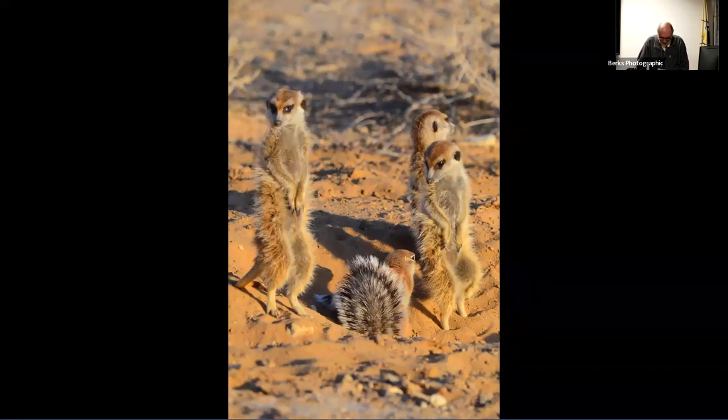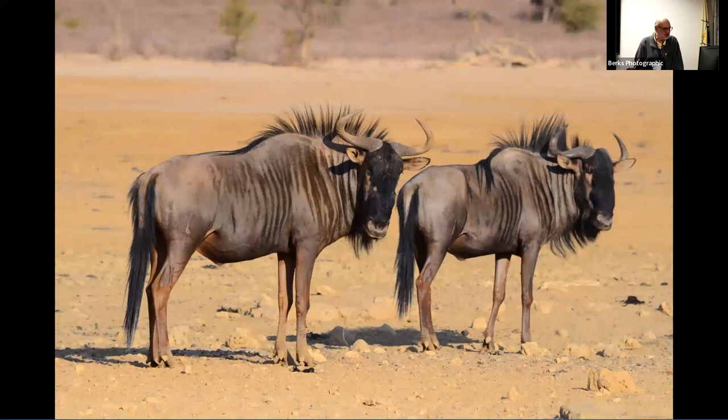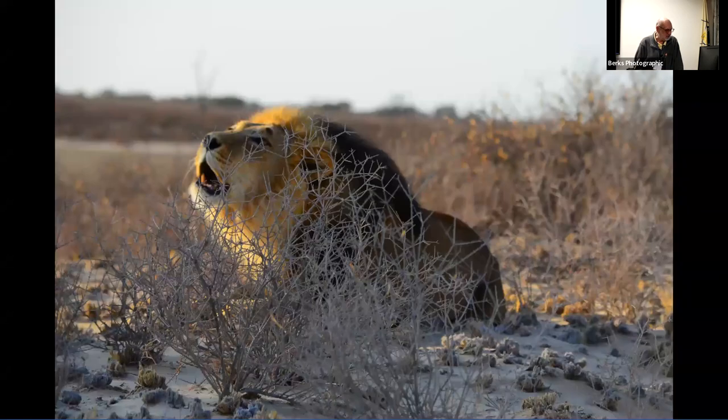Now here we have, no, not prairie dogs. It's a ground squirrel with suricates, and they often share dugouts. And again, here are just the suricates. Some blue wildebeest. Not much.